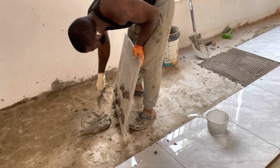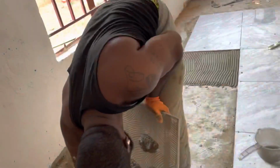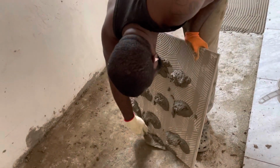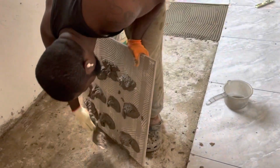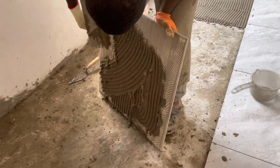And here's just another demonstration of how he does the buttering of the tiles. This is something that you should make sure the contractor does with the tiles, so that once again you don't end up spending a lot more money.